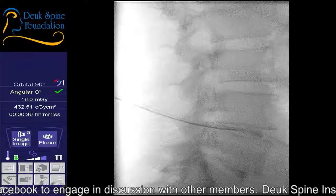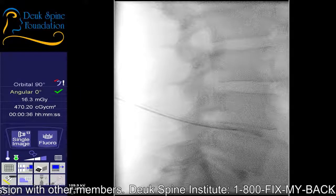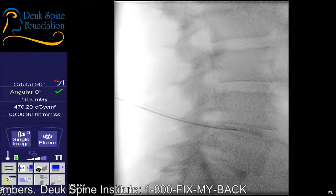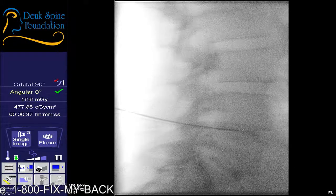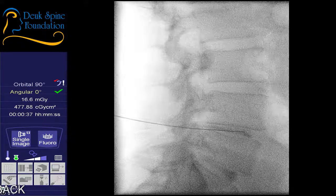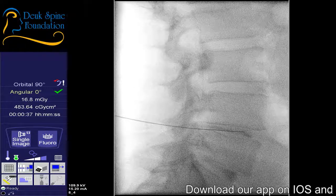Get a shot. That's pretty good. All right, you can relax, my friend. Yes. Guide wire. So once again, we're going to repeat the same process. Shot. We're going to replace the needle with the guide wire, then we're going to remove the needle, and place the dilator down the guide wire. This is going to create a path right to the disc that needs to be fixed.